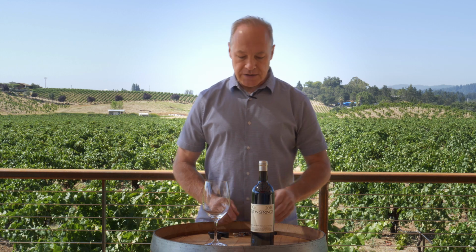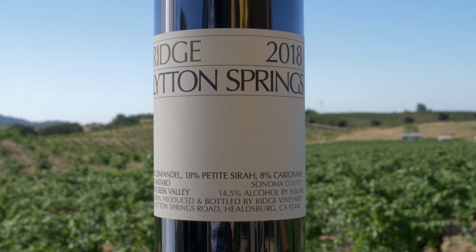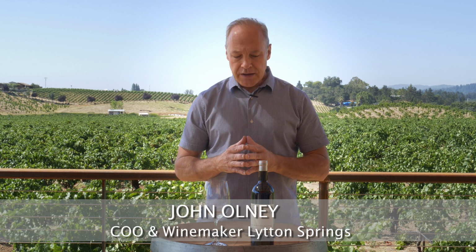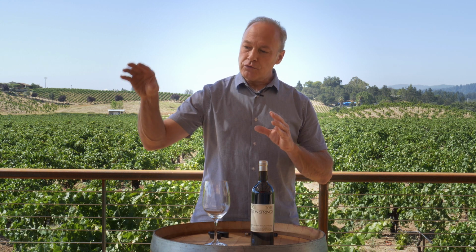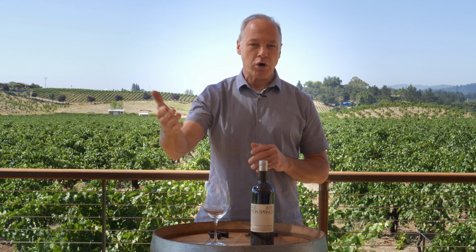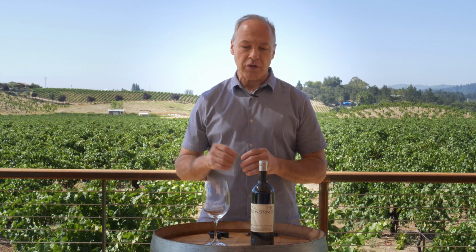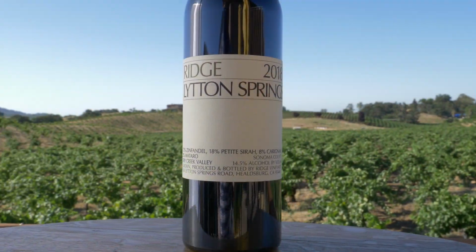This is the 2018 Lytton Springs, one of our classic field blend wines here based on Zinfandel that Ridge first produced back in 1972. So over that time we've really gotten to know this vineyard and this microclimate here. We're in Dry Creek Valley, but we're sort of at the southeast edge of it where the Russian River and the Alexander Valley appellations all meet. So we get some of the influence from Alexander Valley, which is a warmer inland climate, as well as the Russian River, which comes in from the coast, much cooler climate. So in any given year, there's usually an influence of one or the other.